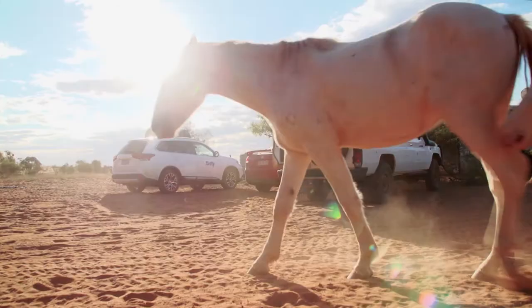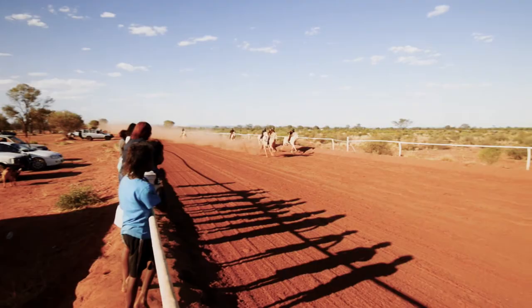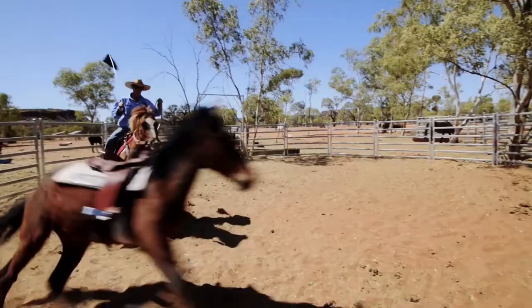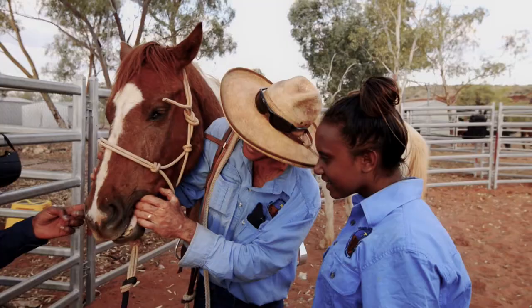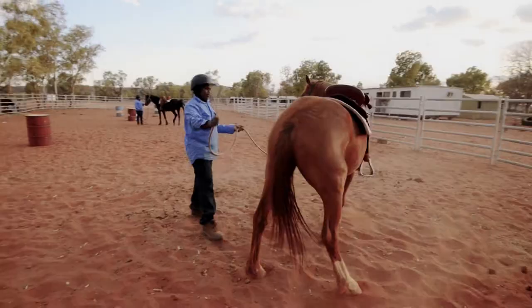In the Australian outback, there is a strong horse culture. In Hermannsberg, west of Alice Springs, it's no different. And the local school has taken advantage of this to engage with local students. Chris and Kerry Barr train these students in horse management as part of their studies.